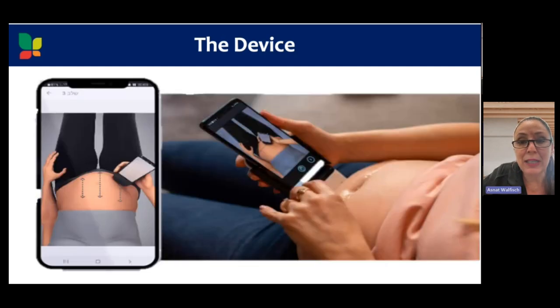This can be operated by two modes. The first one, which is the one that we actually use in day-to-day, is the app-guided mode. It's a self scan, asynchronous, performed by the woman herself. So the doctor is not online with her at the same time. The patient is performing a series of predetermined steps uploaded to a secure cloud for remote offline expert review. So the first mode is app-guided mode.